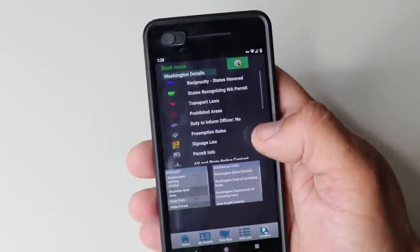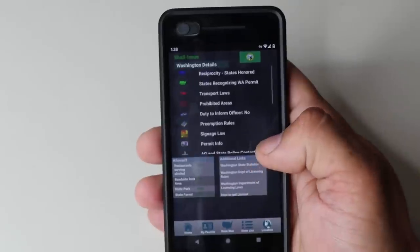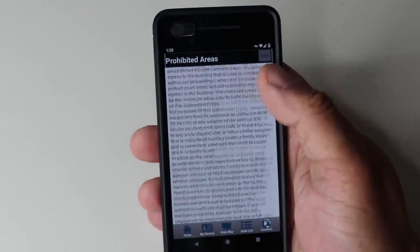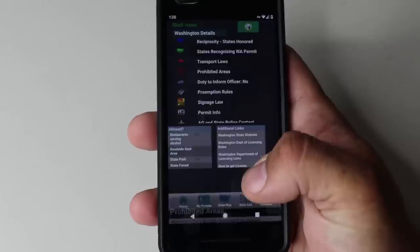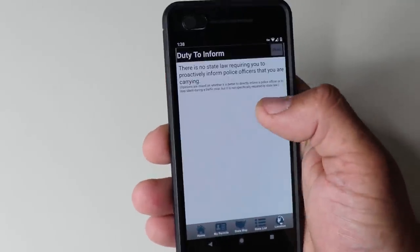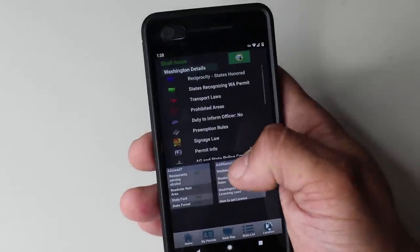Another great app for people that have a CCW is the CCW 50 State. This one's available for both Android and iOS. It does cost $2, and it has a lot of information with regard to laws and reciprocity. It gives you direct information needed to follow the maze of arcane, complicated, and dissimilar gun laws in each state and each situation. It has an easy-to-use user interface, and laws and reciprocity is updated monthly or more.